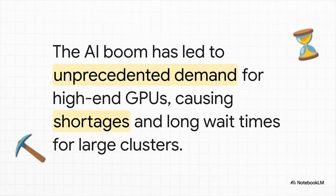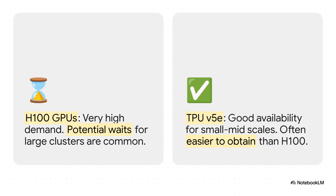The absolute explosion in AI has created a modern-day gold rush for high-end GPUs, and that has led to some pretty serious shortages. Companies are sometimes waiting weeks or even months to get access to big clusters of the latest and greatest chips. And this creates a really interesting situation. You see, while those top-of-the-line GPUs are often booked solid, Google's TPUs can actually be easier to get, especially for smaller jobs. And that means for some projects, the best accelerator might just be the one you can actually use today.